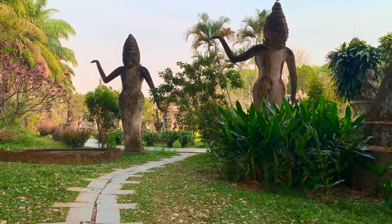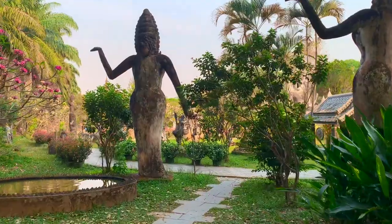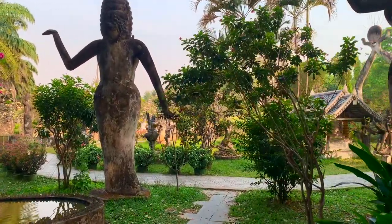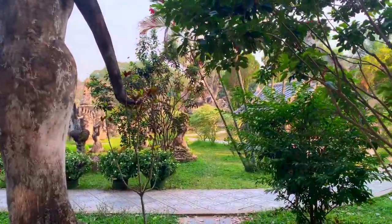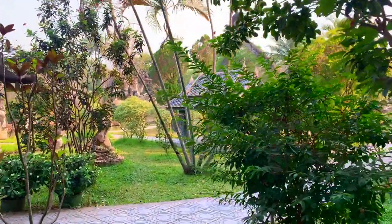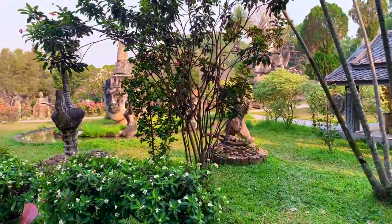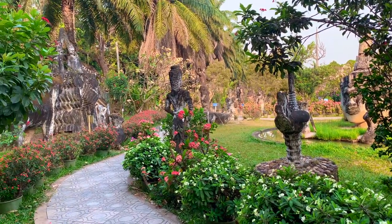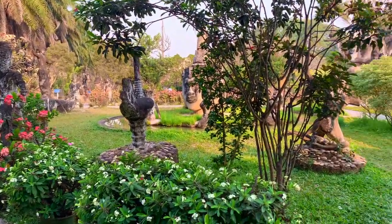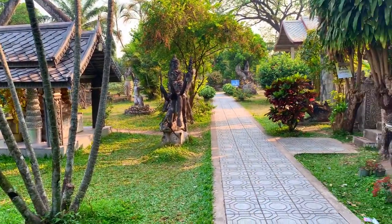Look at this, guys. This is amazing. Walking around this park makes you feel almost like you're in another world. It's so amazing. So otherworldly. And at 8 in the morning, I'm the only one here. Look at this.